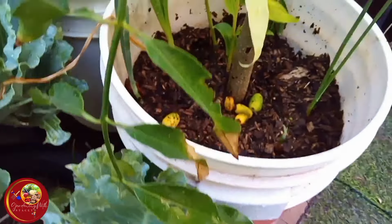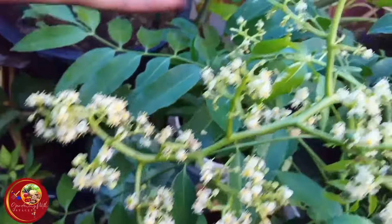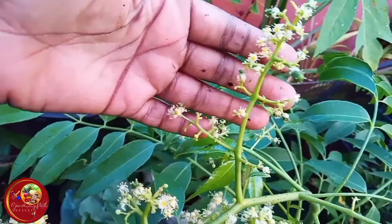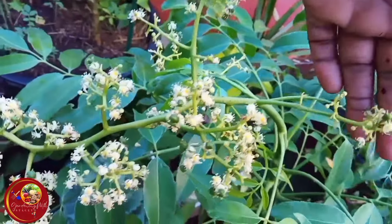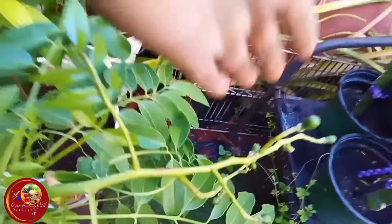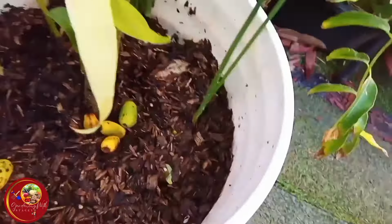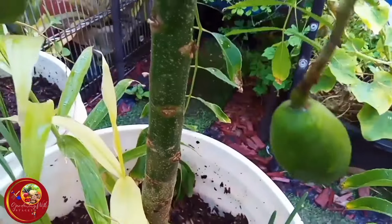Of course it felt a little disheartening, but look at this. I'm getting numerous June plums. So I'm getting double for my trouble. And look over here as well. So I'm getting far more than what I lost. These ones are coming up nicely.